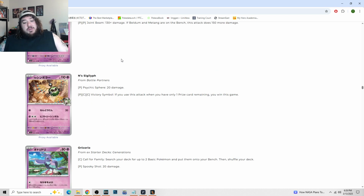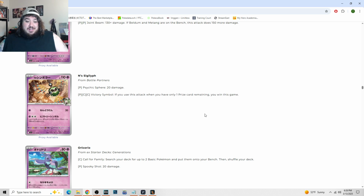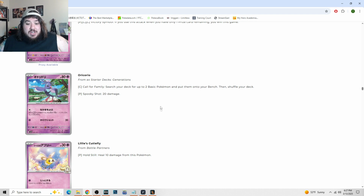Seems gimmicky, but it might work. This is pretty interesting. You can use this attack if you technically have 1 prize card remaining, you win the game. That's wild. But you only have 1 prize card left. It'd be different if it said your opponent only has 1 prize card left, because that'd be wild. That'd be broken, actually. I like this.